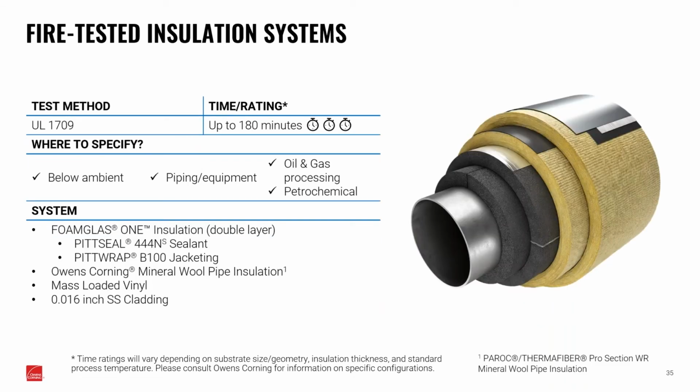Here's an example of one of our more niche insulation systems. This is an example of our acoustic insulation system. So by pairing foam glass with the acoustic performance of our mineral wool insulation, you're able to achieve a system that can withstand vapor intrusion via the foam glass jacketing and accessories, but also provide some acoustic performance to your system, maybe for applications where you have noisy pipes or equipment that you're trying to mitigate sound escaping from.